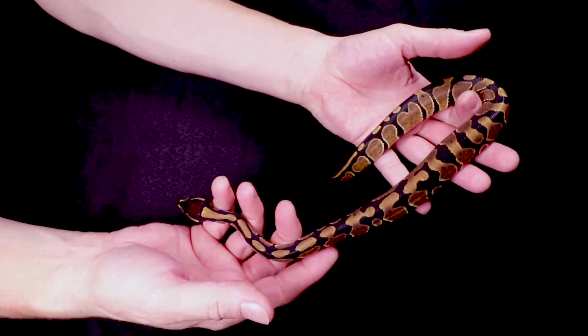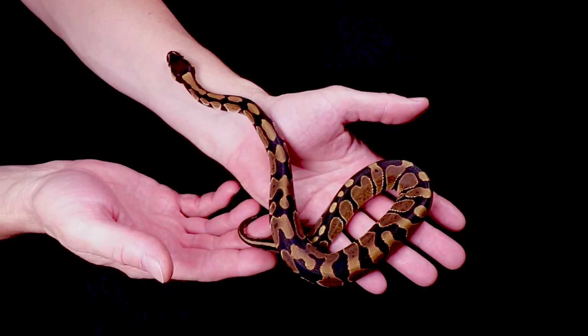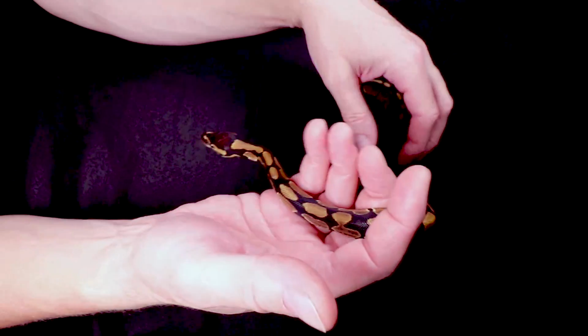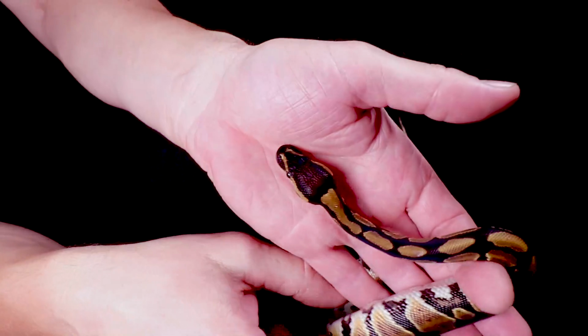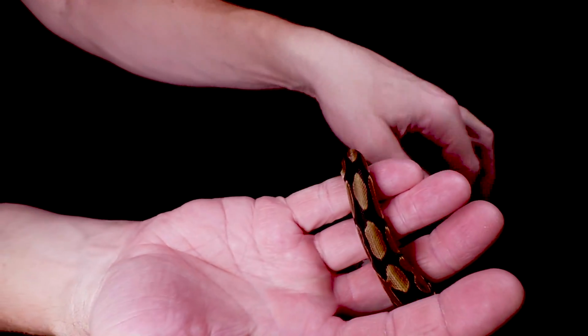And when they're small, they're really hard to probe. I like to probe them right before I sell them again to make sure the probe goes in properly and you can figure out the males from the females. If you take a closer look at this one, you can see the head. Look at how dark the head is. Really super dark on this one.